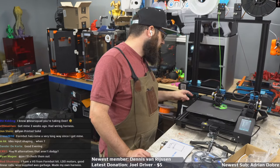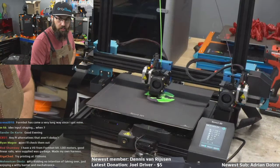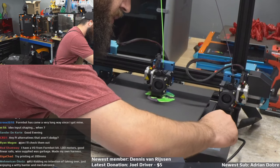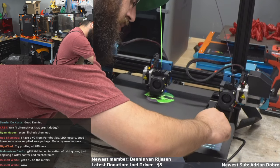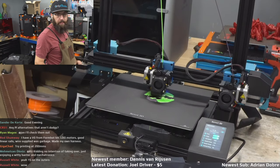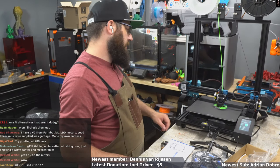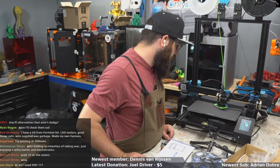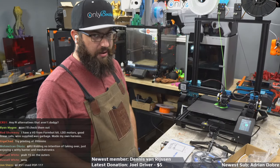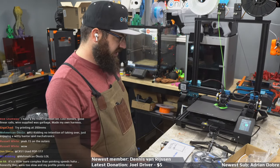It do be how it is, though. Try printing at 200. Well, here. Just print speed 200%. So we're still going to be firmware limited by acceleration probably and max speeds, but I just doubled up the speed. I wanted to wait till the first layer was done. 15 on the outers. Yeah, that's conservative.